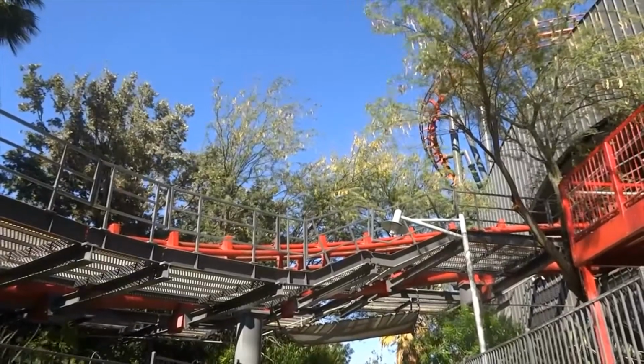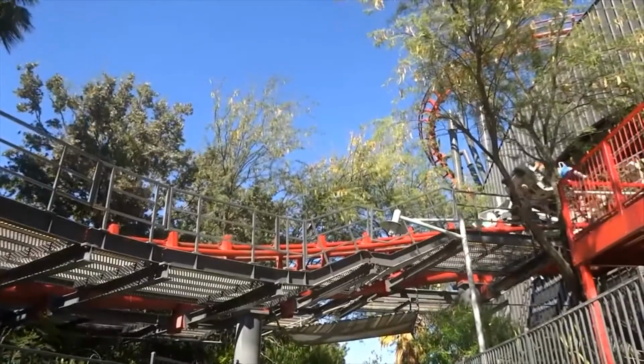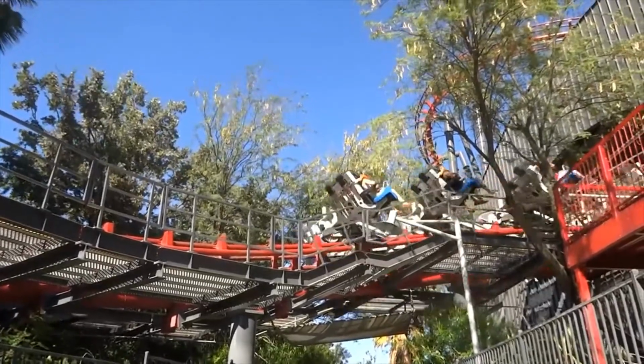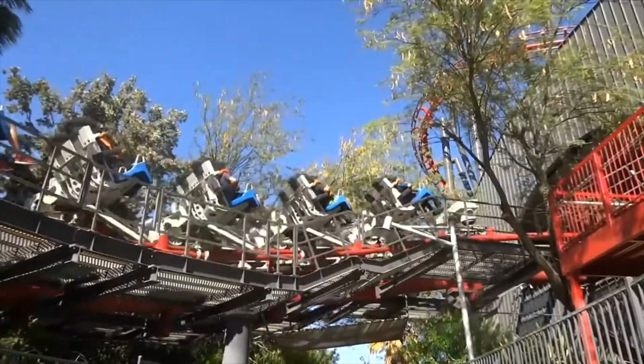In this review, I'm going to be covering X2 at Six Flags Magic Mountain. This was the first 4D coaster ever built, and oh my god, they got off to a good start. This is one of the craziest roller coasters ever.